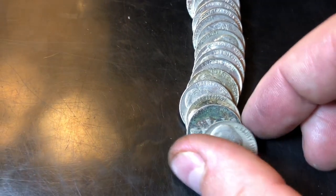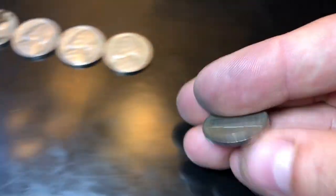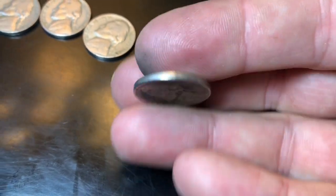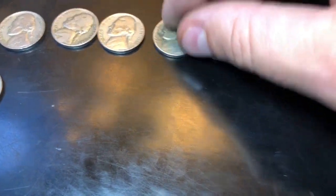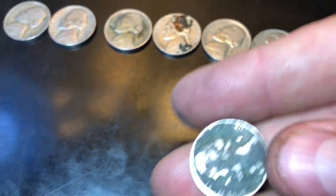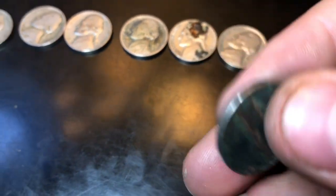Roll 45, guys, and we've got kind of a first here. I see a 1941 Denver Mint. That's the oldest of the box. Right back here, I see a 47 Philadelphia. We'll take that as well. And I think this one says 40. It does. It says 40. So I'm going to go out on a limb and think that's 1940.